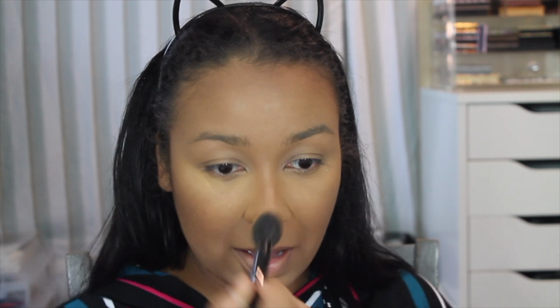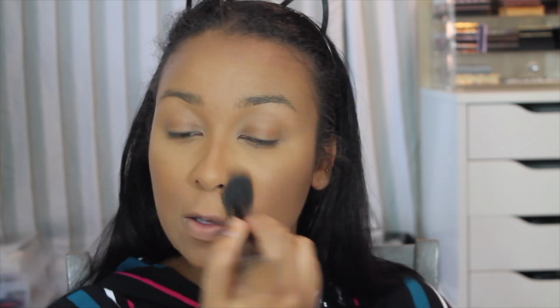It's the Laura Mercier powder though, which I didn't think I was really gonna like. I really like that color of it. And even though it's got a little bit of glitter, it's brightening it really nicely. I'm glad I didn't bake with it though. I feel like it's looking a little better now, yeah?